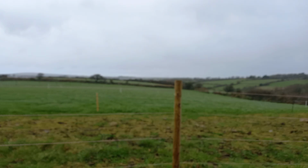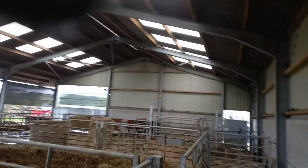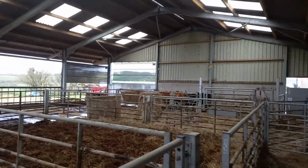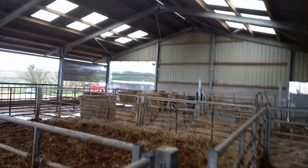But that's it. A few more out of the shed and into the field. The only animals we've got inside now are their half sisters, the heifers. So these are our year-old heifers. You can just see them up there in the end pen. So the shed's looking a bit emptier now. So just the 5 heifers that we've got left indoors now.